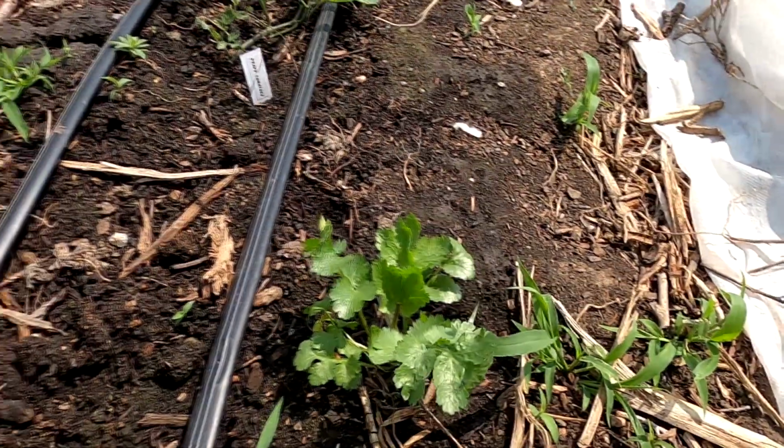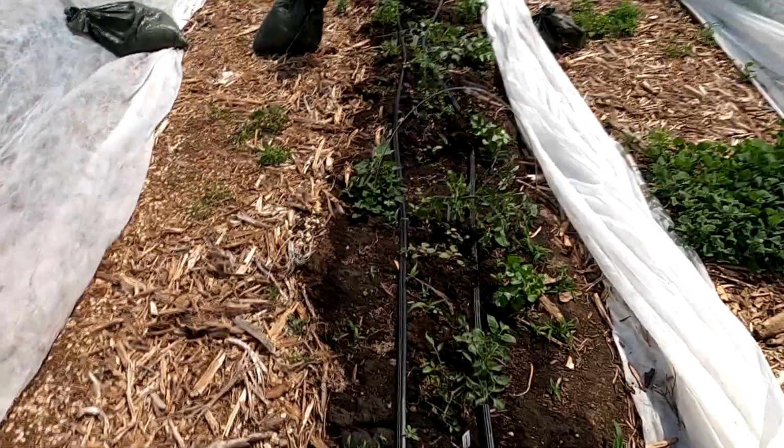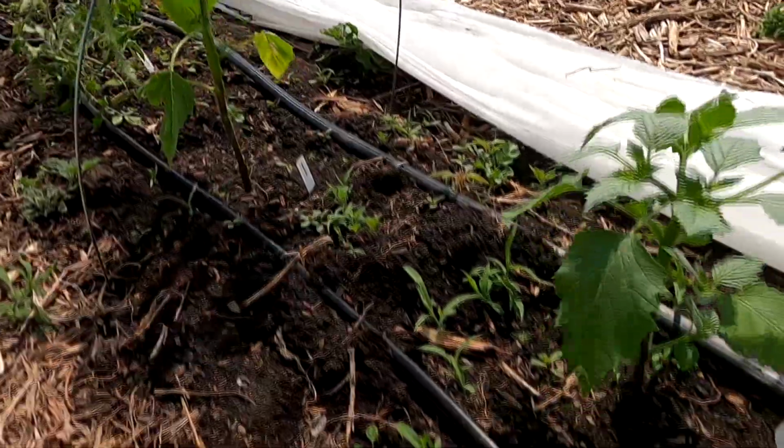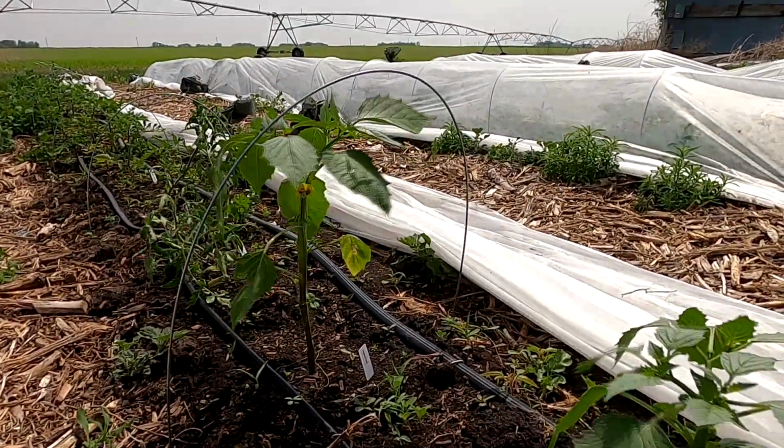If you notice amongst the weeds, this one has cilantro thrown in, and those are plants that I started from seed inside and set out. But these two tomatillo plants looked very healthy when I put them in the ground, and you can see one has a bloom on it already.